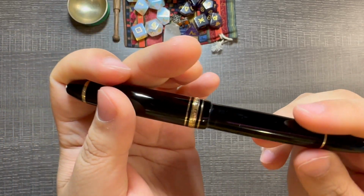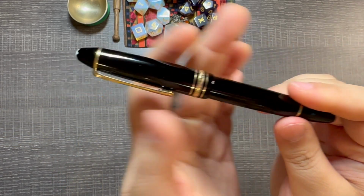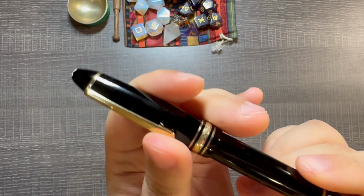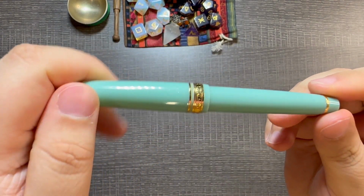It was just incredible as a writing experience, and I'm waiting until I finish my currently inked pen so that I can ink this one up. I'm super excited because I haven't written with it in a while. But yes, so those are my Mont Blancs. Now I guess let's get into my Sailor pens. So I don't have too many Sailor pens, but they're not a few either. The first Sailor pen I ever got was this Sailor pen.